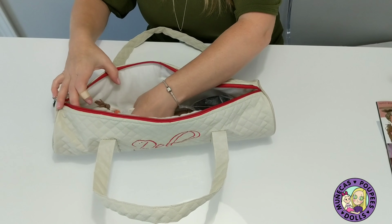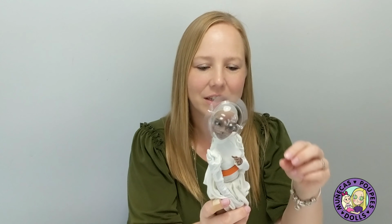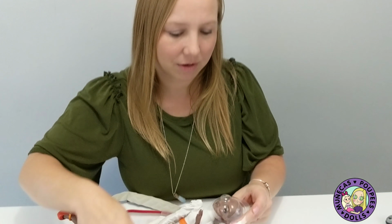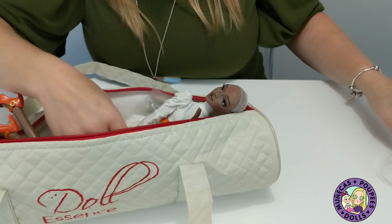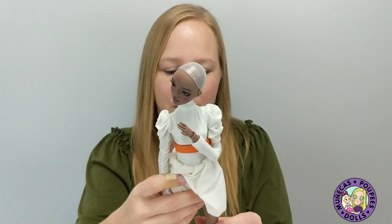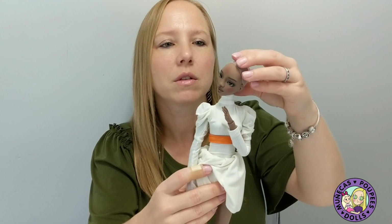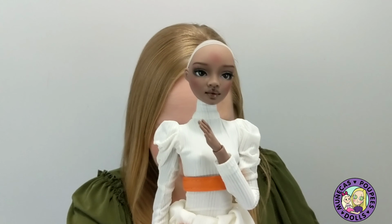Oh, gosh. Wow, she is perfect. Let me open her from this side so I don't damage anything. Let's see. Okay, I'm going to pull back. There we go. Wow, she's got a wig cap on. Let's make sure that face stays on. There we go. There she is. And then I'm going to put her wig on.